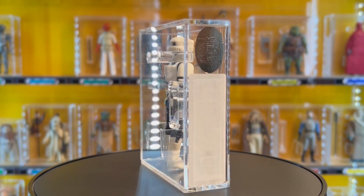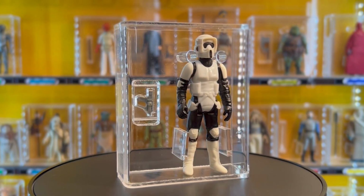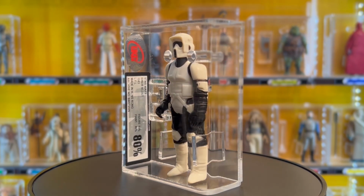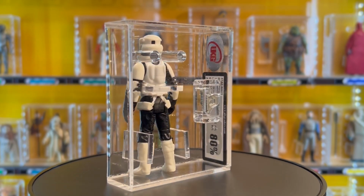I do love this figure. I had several of these when I was a kid. I must have army built these, because I remember having at least 6 Biker Scouts, and I loved this figure as a kid. So it's great to have this in the collection. It's one of my favorites, to be honest.